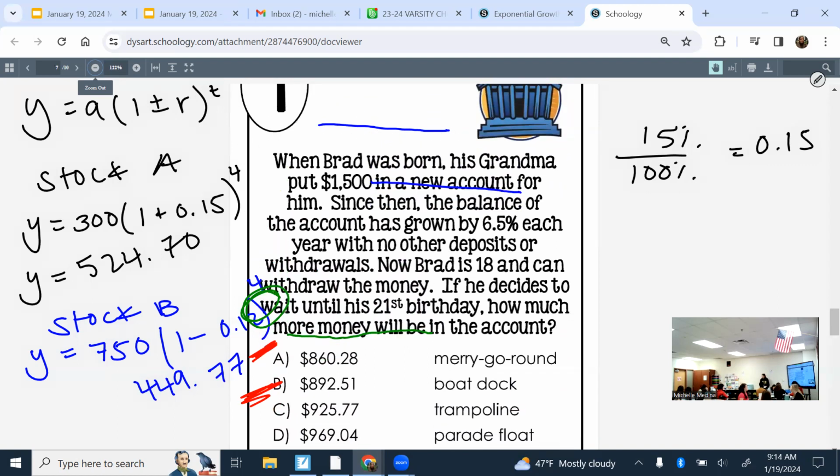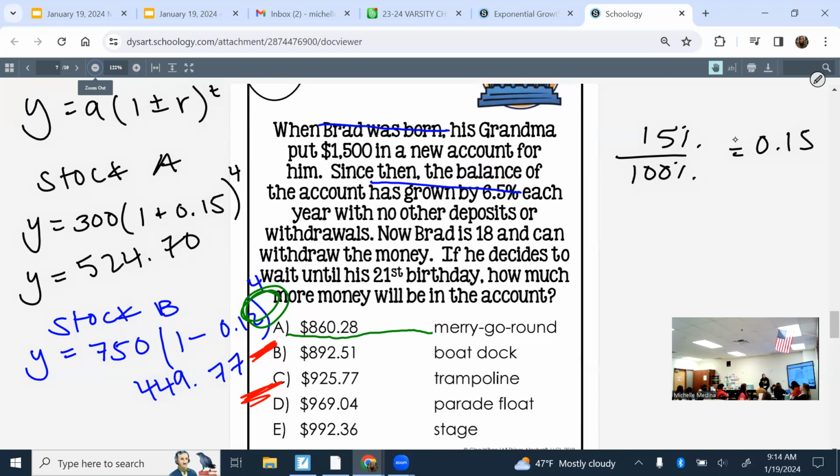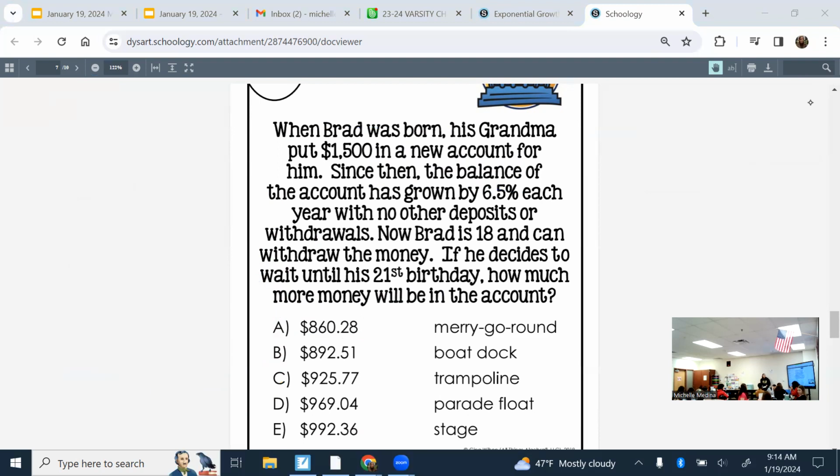We're talking about this, right? Because the 7 goes down to 51. Okay, so number 7 now. When Brad was born, his grandma put $1,500 in a new account for him. Since then, the balance of the account has grown by 6.5% each year with no other deposits or withdrawals. Now Brad is 18 and can withdraw the money. If he decides to wait until his 21st birthday, how much more money will he have in his account?